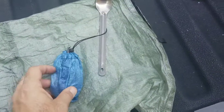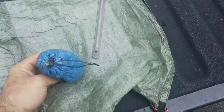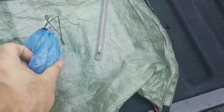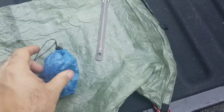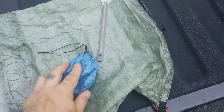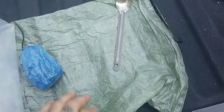That's the Z-Packs Slickline bear bag kit. Yeah, it works good. I like the Slickline, and it also has the Dutch bear bag toggle, which is way easier in my opinion than using a stick. So yeah, I really like that.